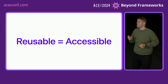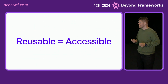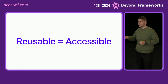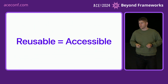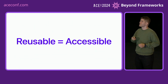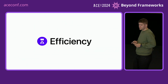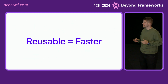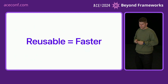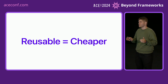If we make components that are accessible, that we have tested, that work, then the next time we reuse them, they are also accessible and they will work. So by reusing components, we can spend more time on making them accessible, and they will be accessible down the line. Number two, efficiency. Of course, when we reuse components, it means we will be able to develop and design things faster going forward. And faster, of course, means cheaper, which is especially great in the public sector because it's our money, isn't it?